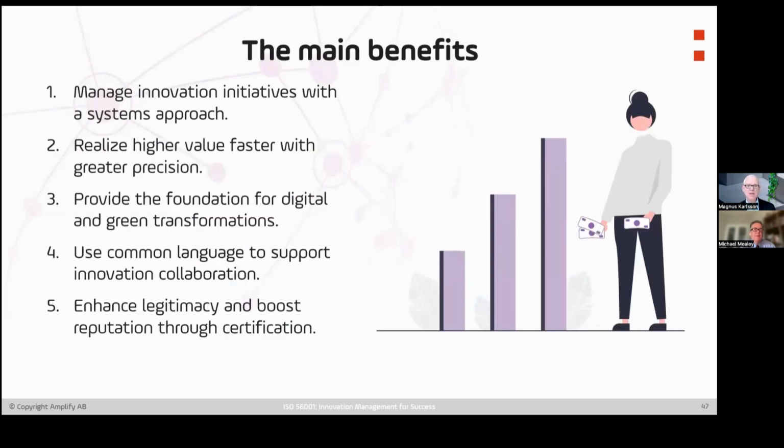So if we just summarize the benefits, it's about having a systems approach, looking at all the different factors, not just a few factors, but all of them. And that is hugely beneficial, because maybe your bottleneck right now when it comes to innovating is not where you think it is. It might be in one of these other factors. So you need to have that full spectrum. You can realize higher value faster and with greater precision, because the standards will guide you to actually put the right conditions in place and remove the barriers so that you can more easily and faster realize value.